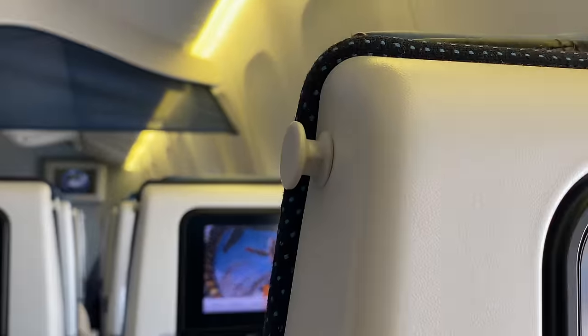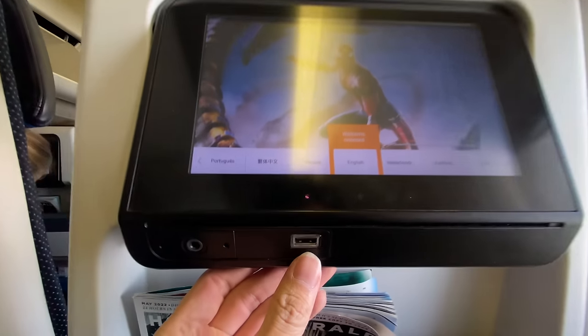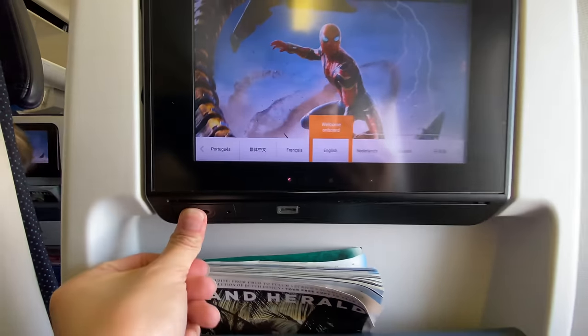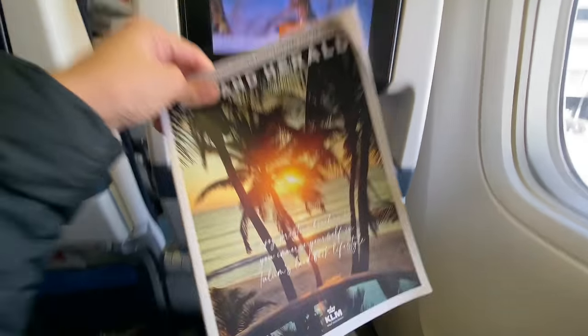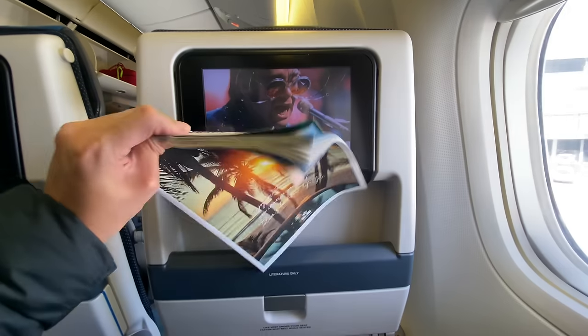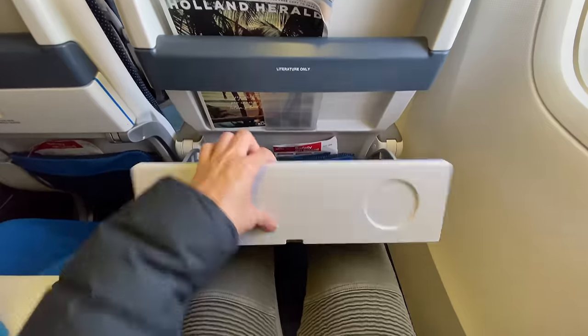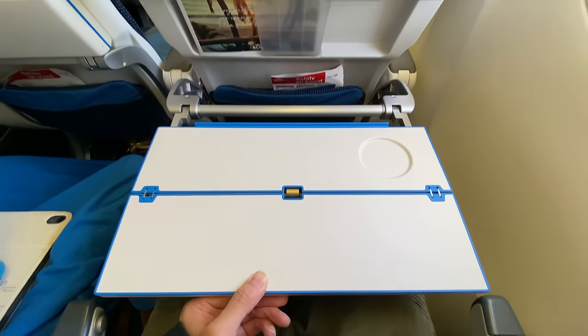Now let's go through the seat features together. So there's a coat hook, a touchscreen TV with a USB port and headphone jack. Underneath you'll find a literature holder and there's an in-flight magazine in it. The tray table is folded in half, so you can open it, doubling the size. You can also move it back and forth.